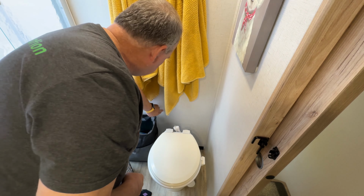Speaking of the overall feel of our RV, we absolutely love it. We love this Alliance from the minute we walked into it. We love the rear kitchen.